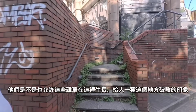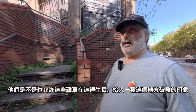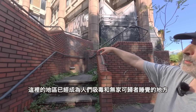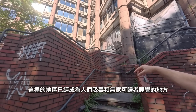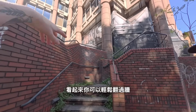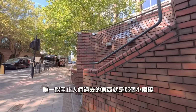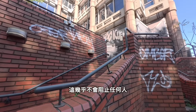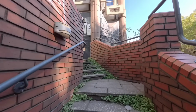Have they allowed all of these weeds to grow here as well, just to give the impression that it's a bit dilapidated? It has become a bit of a drug den up there, and it's also become an area where homeless people sleep. And can they actually get in? Oh yeah, you can just climb over. Here actually, there's some actual steps. All they put in the way to stop it is that little barrier. That's really going to stop people, isn't it? Let me just go and have a quick look at that. Hold your breath.